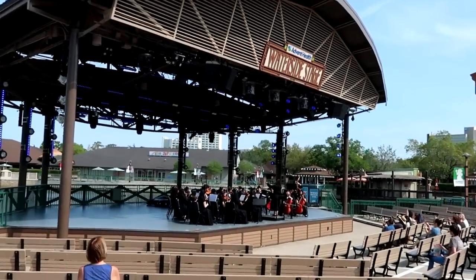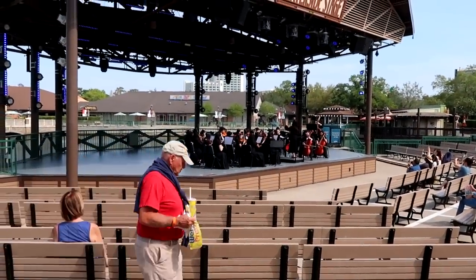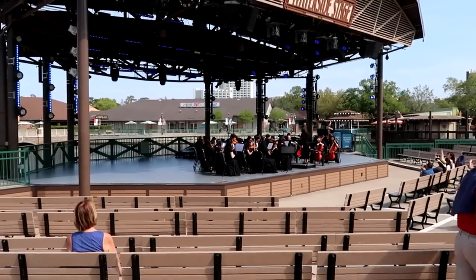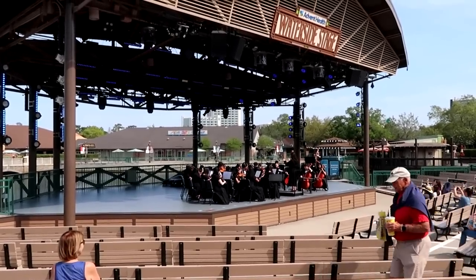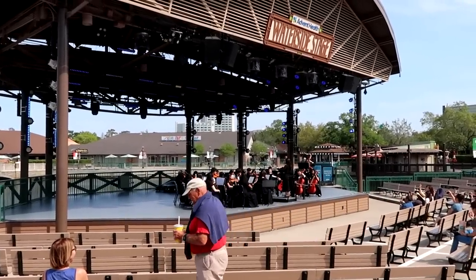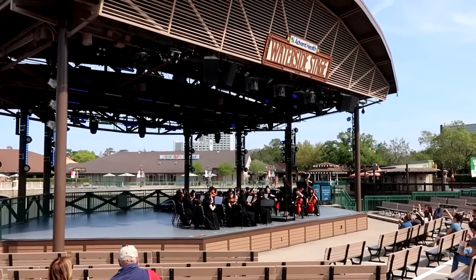Over here at the Waterside Stage is actually an orchestra getting ready to take control over here at Disney Springs. Oh boy. Oh, that's cool. That is really neat.